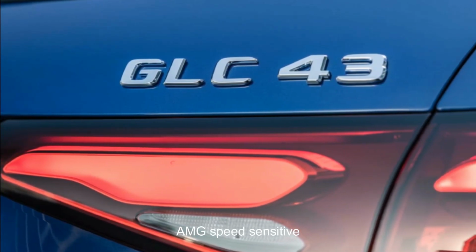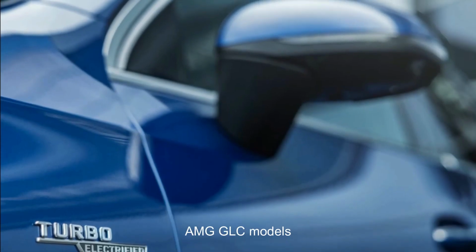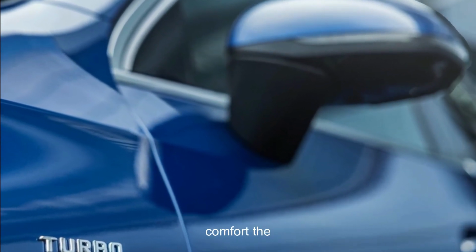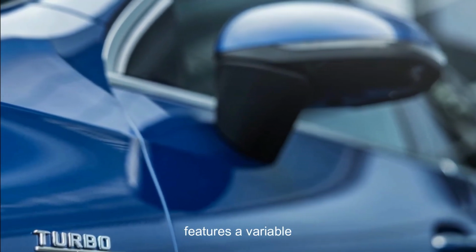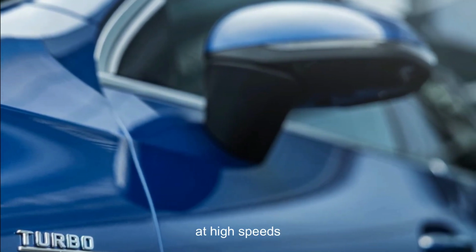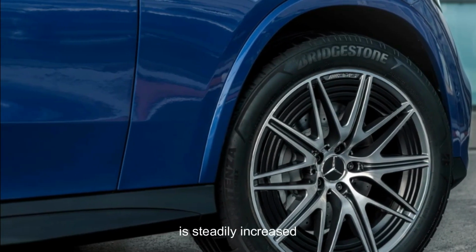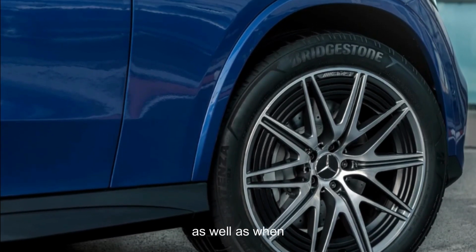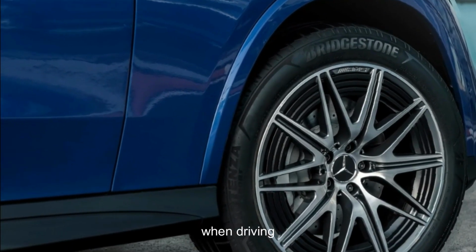3-stage AMG speed-sensitive steering and standard rear axle steering. The steering layout of the Mercedes-AMG GLC models contributes equally to the increase in dynamics and comfort. The 3-stage AMG speed-sensitive steering system, for example, features a variable steering geometry ratio that adapts to the selected drive program. At high speeds, the steering power assistance decreases; at low speeds it is steadily increased. As a result, comparatively little steering effort is required at low speeds, as well as when maneuvering and parking, while the best possible control over the vehicle is maintained when driving faster.